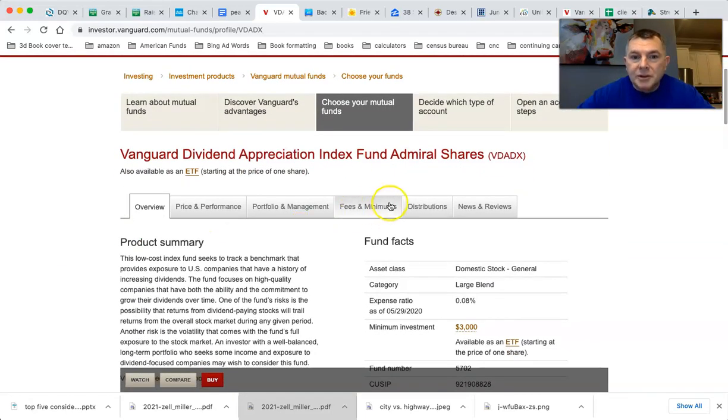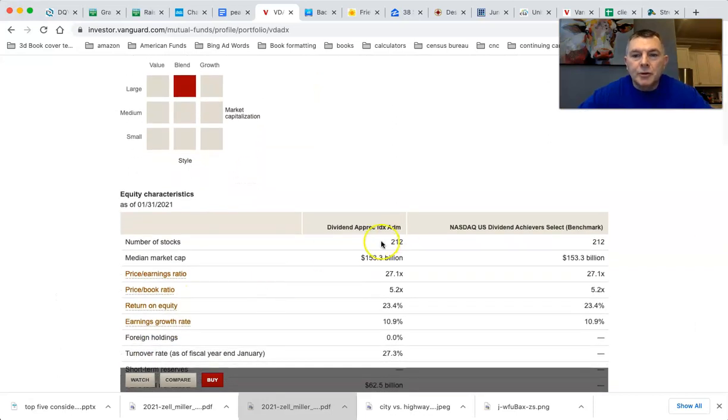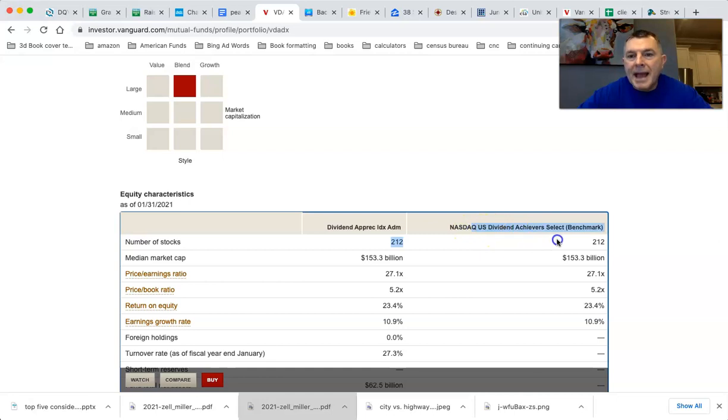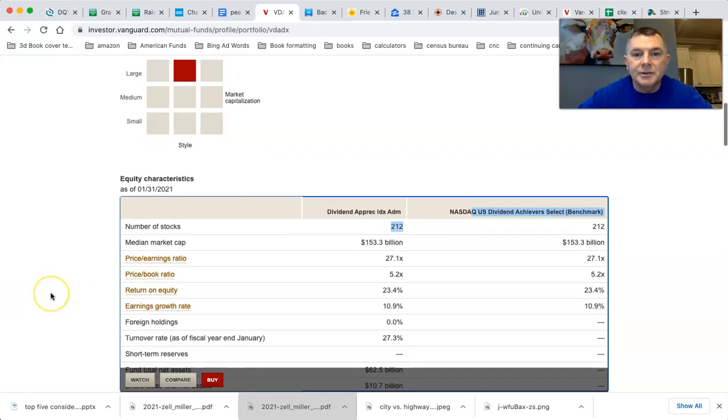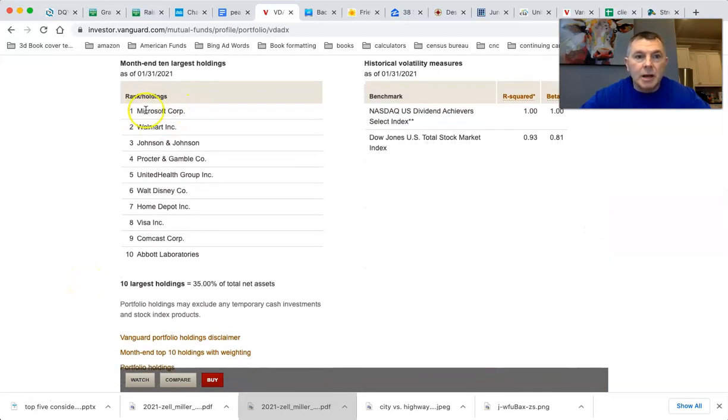No. Let's go to portfolio. Portfolio management: they're trying to match the index of the NASDAQ US Dividend Achievers Index. So they're literally trying to match this. Look, 212 stocks, 212 stocks. And interesting, here's the top 10: Microsoft, Walmart, J&J, all that.